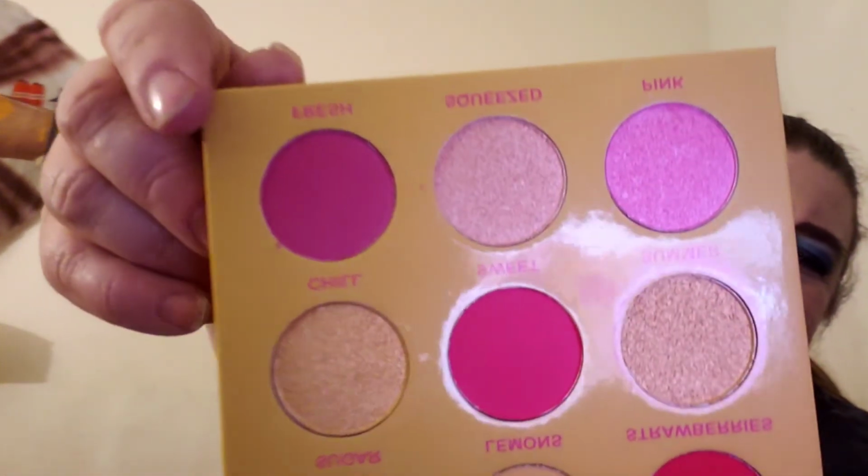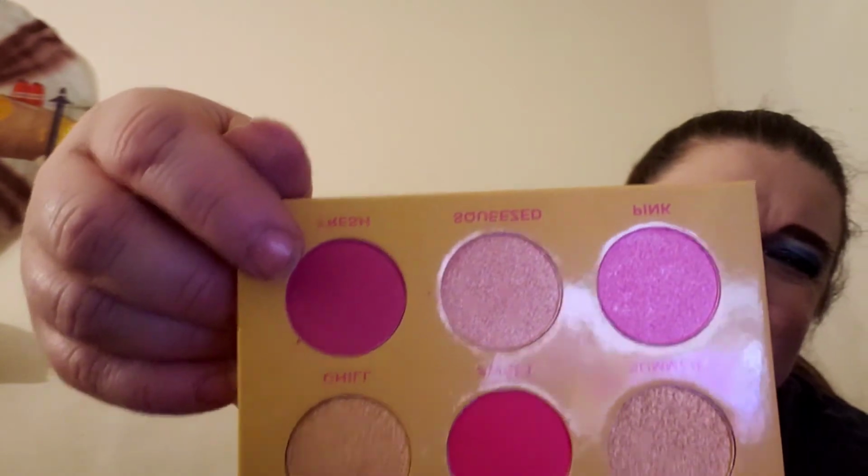called Fresh. My lighting is horrible, so I apologize. I think it's like a deep pinky raspberry. Yeah, like a raspberry. It's okay, babe. It's okay. It's okay. I know. It's okay. He's trying to help. But beautiful colors. Cannot wait to play with it.